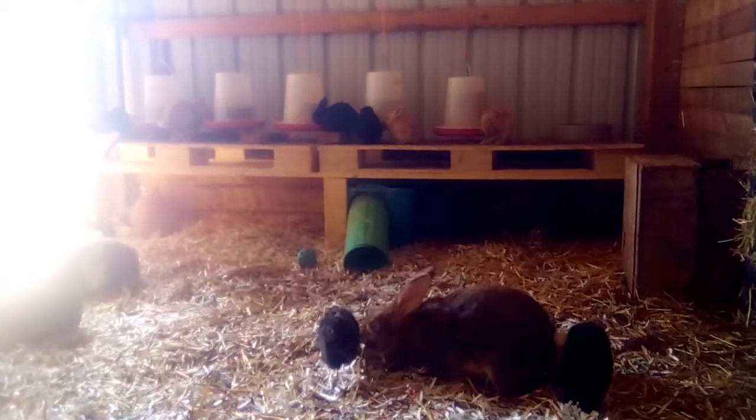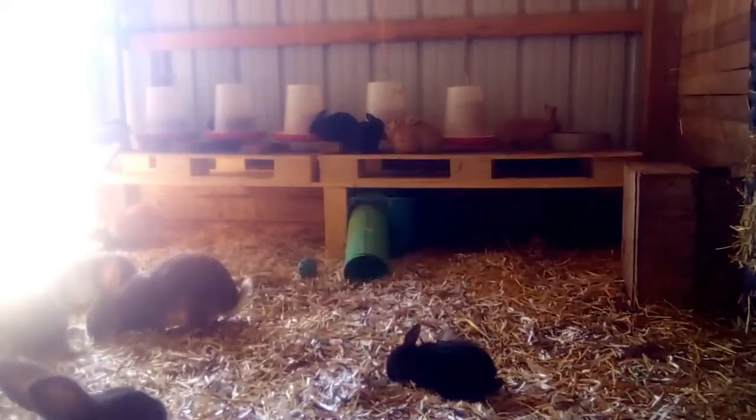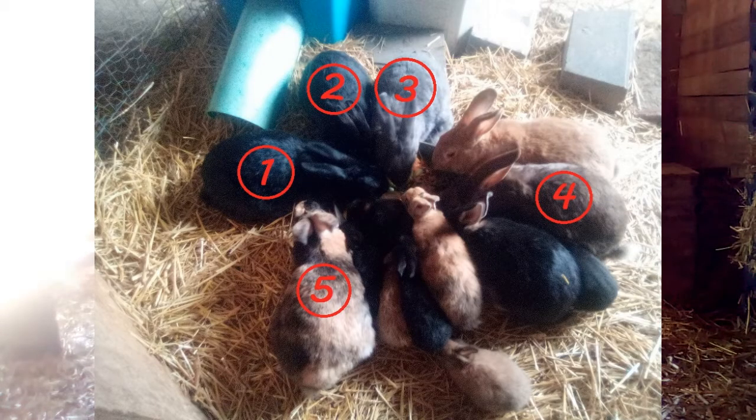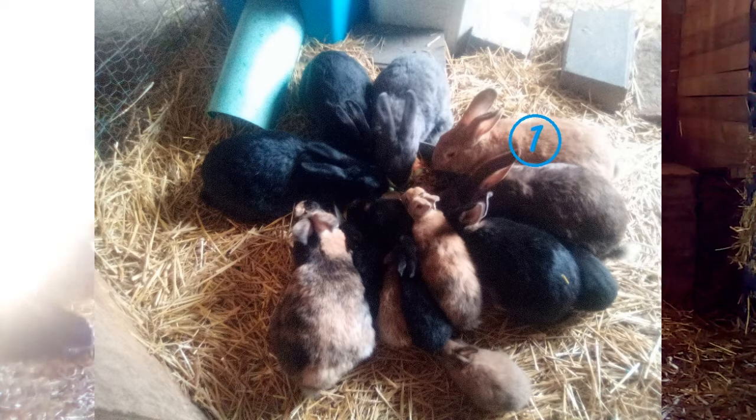In this video, we are going to be talking about pregnant meat rabbits in the colony. Our colony setup is very hands-off. We currently have 5 adult does in our colony, 2 that are still grow-outs, but they are going to be coming of age to start breeding soon, and 1 buck who lives in the colony all the time.